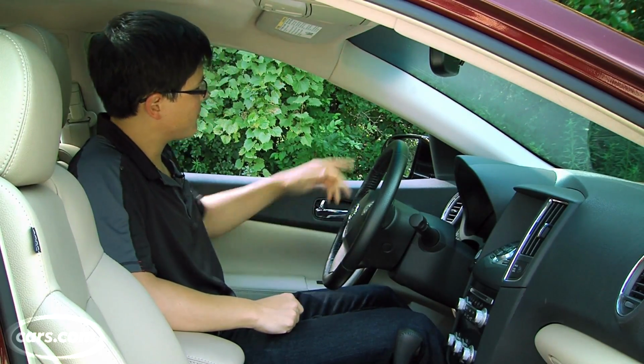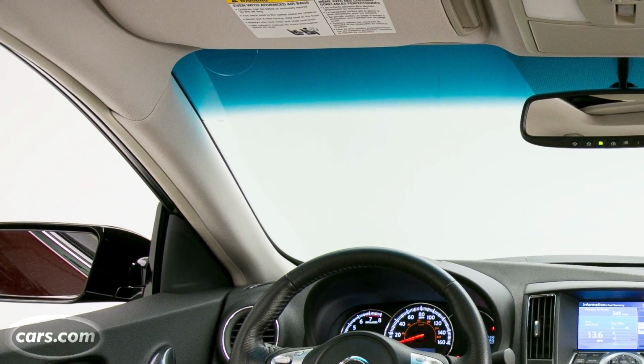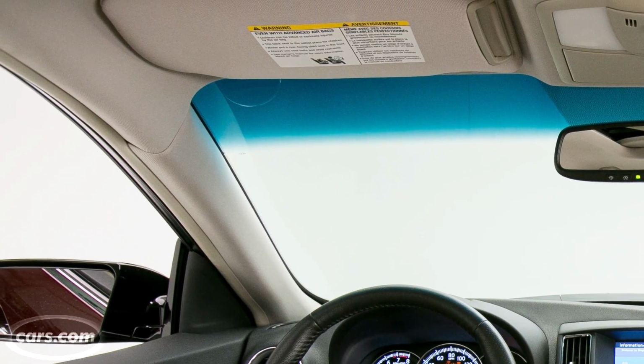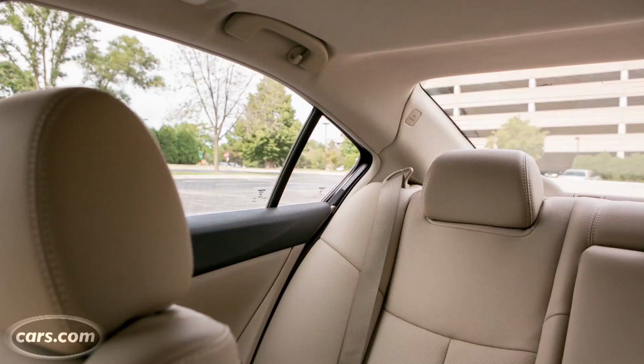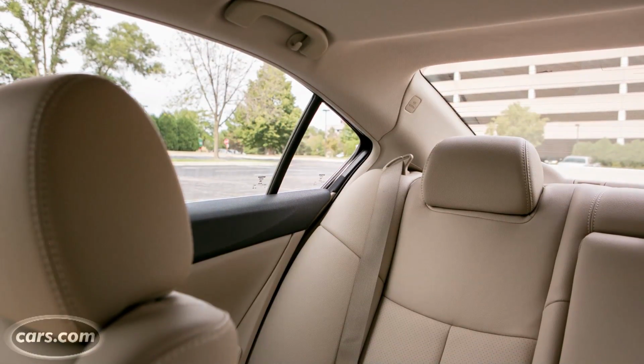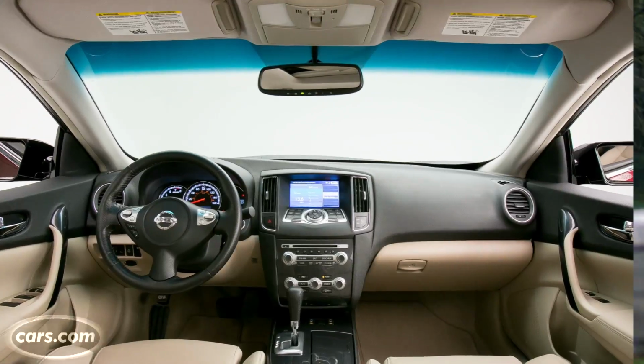Cabin quality is okay. Soft stuff here along the upper doors, wrapping from the headliner all the way down the A-pillars. Pretty standard stuff that you find among full-size cars. Visibility, again, not excellent. The rear windows have head restraints that kind of pitch up into the view a little bit, and the sloping roofline does cut a little bit of the room out front.